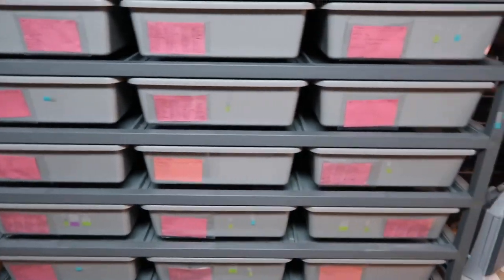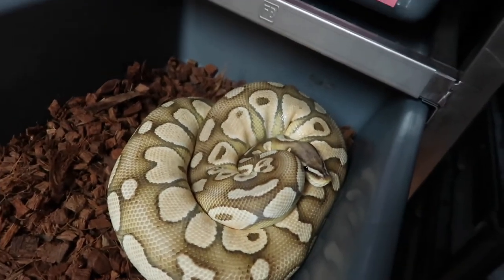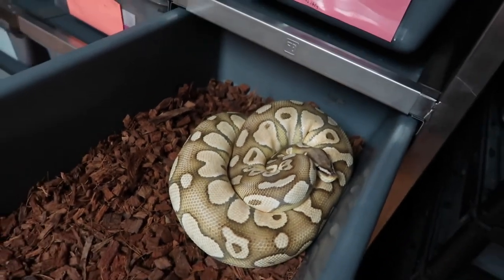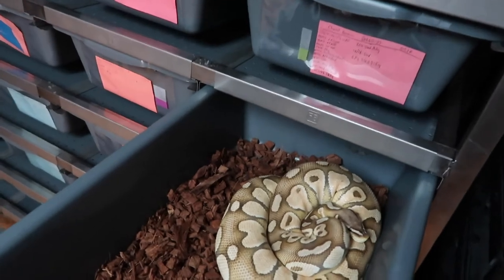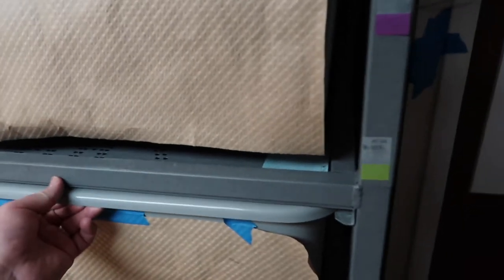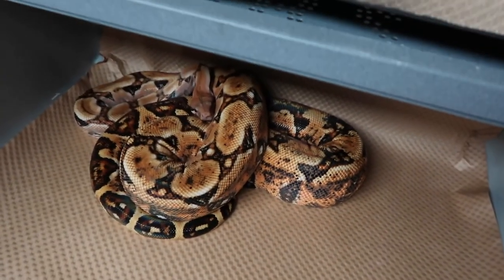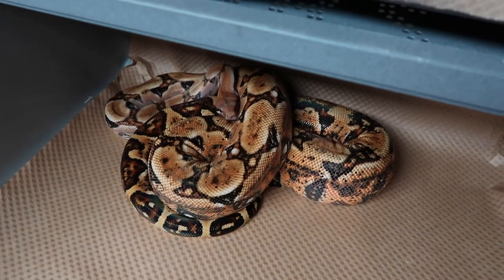Let's see, I guess for updates, here's another cool one. She's about to ovulate any second now. I know it's hard to tell there, but that's a pastel lesser het clown bred by a pinstripe clown. Anything else cool? Show this girl off. This is the big blood boa sitting in the back there. She ovulated, she's cooking, she's due in June.